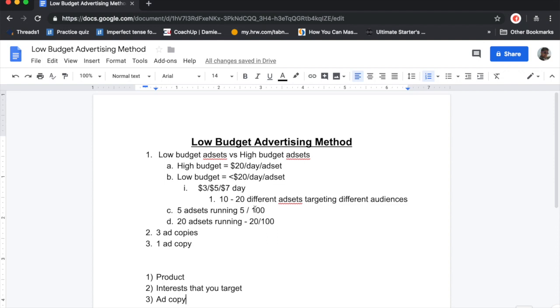And this is one thing that I really like about low budget advertising, which is that it gives you the opportunity to test even more audiences which you would have normally left out in the beginning if you were not testing with low budget. And we looked at the specific data running 5 ad sets compared to running 20 ad sets. You have a 20% chance of finding a winning ad set compared to only running 5 ad sets where you have maybe a 5% chance. And don't let this data scare you away. Just because there's a 5% chance with only 5 ad sets running does not mean that you will not find a winning audience.